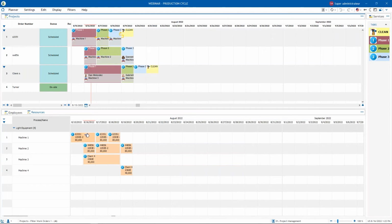So not only are they seeing the machines down on the bottom and how they're scheduled, but they're also seeing phase 1, what machine's going to be working on it, phase 2, which machine, phase 3, etc. With different types of machines, different production, there's different cleaning time that goes in. I know with one of our clients that does different pastes, like for foods, they have to have different types of cleaning that happens.